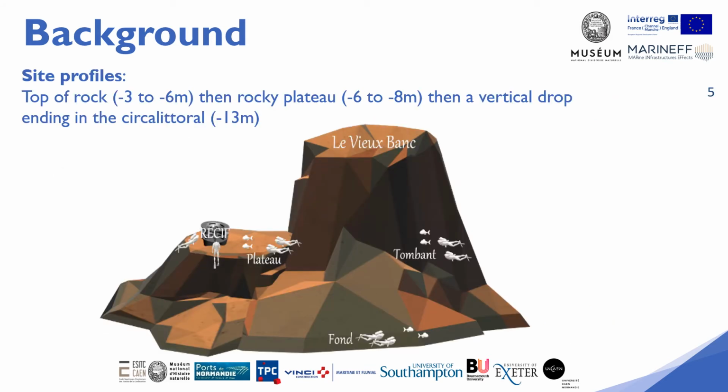The 3 rocky sites also present a similar profile with the presence of a rocky peak descending to a rocky plateau located between 6 to 8 meters depth. From this plateau, we have easy access to a rocky seabed, very rich in biodiversity, ending around 13 meters deep.